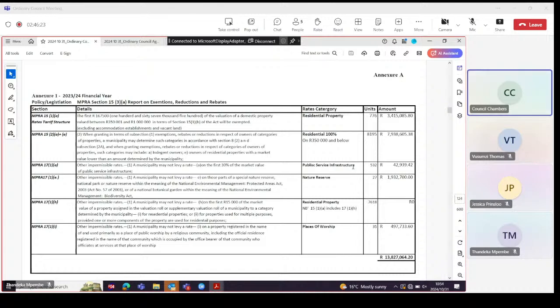We are currently busy with our property evaluation, and we had to do public engagement with the community as to why we are doing this. And then I realized that many people in our community don't realize that they are exempted. The council contributes by exempting them from paying their property tax if the value of the property is below 350,000 rand. So even in this item, there is the revenue listed there that we as a council forgo, or actually contribute to our community.